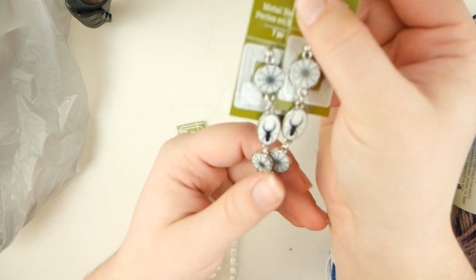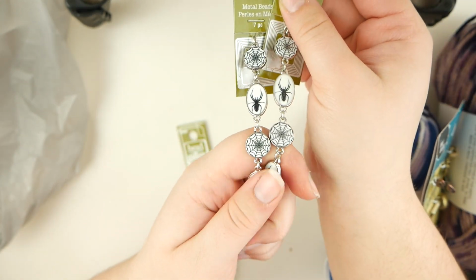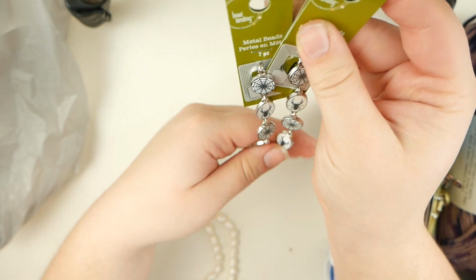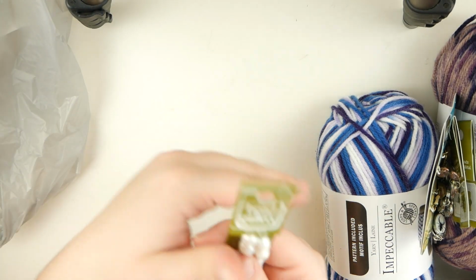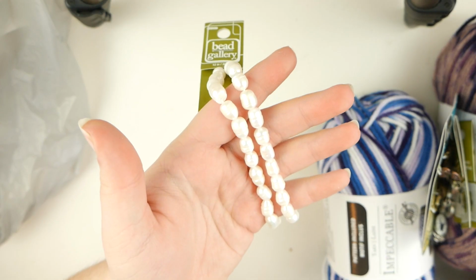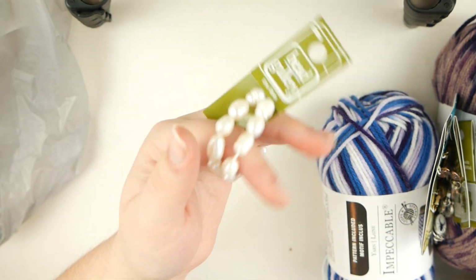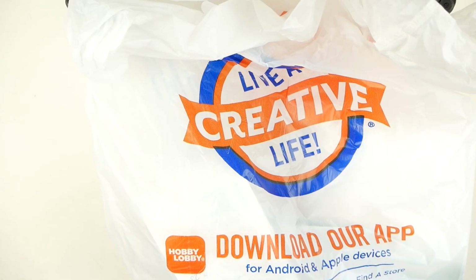And then they were having 70% off beads. I had some self-control and only got 3 sets, but yeah, I use these a lot, so I figured they would be good to get with that sale. And then here's the one singular item that I went to that store for, so these are real freshwater pearls, $10. They were 70% off, so they're only $3. Whole reason I went. And lastly, we have Hobby Lobby.